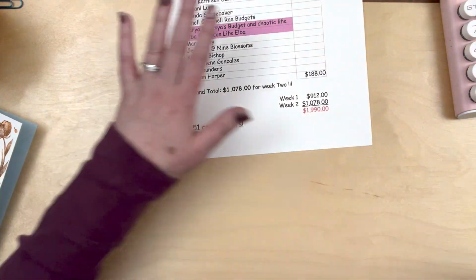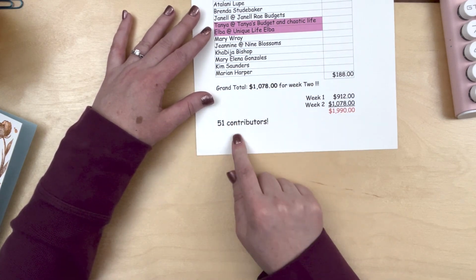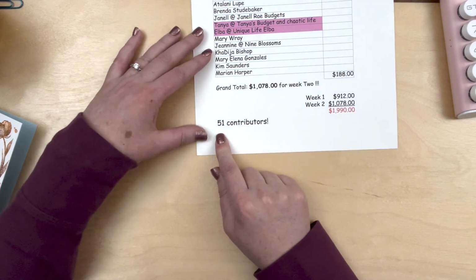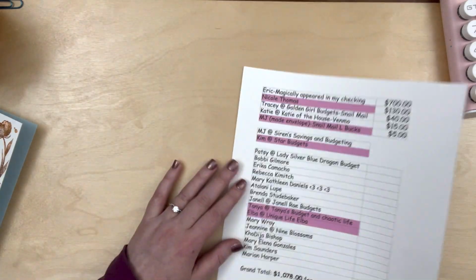And I just wanted to say, between week 1 and week 2, we have a total of 51 people who have contributed. So 51 different people. And again, some people did twice. So thank you so much.